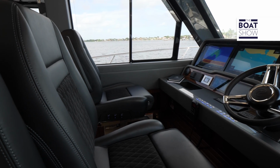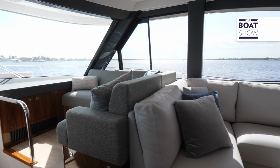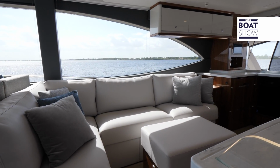The helm is on the port side, and there are two super comfortable seats for the captain and first mate. Armrests, fully bolstered, the upholstery is beautiful, but the rest of the family can enjoy the cruising experience up here on the starboard side with this nice little L-shaped sofa and relax. And then just behind me, you can keep engaged with everybody else in the salon.